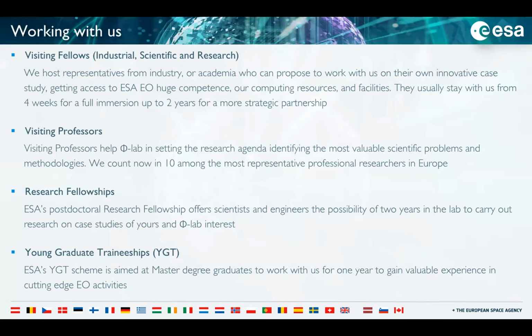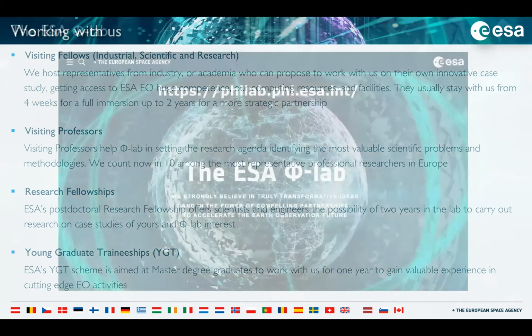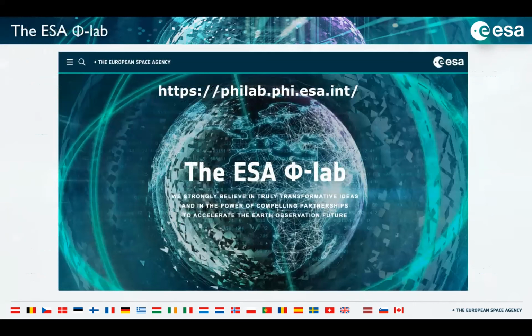If you want to work with us, by the way, we have a number of different fellowships. So people from companies, from academia can come and spend a couple of days, a couple of weeks, a couple of months, and we've even got a couple of people that have come for a couple of years to spend time in the lab and be able to work with European data and also the facilities that we have. We have opportunities for professorships and research fellowships as well as trainees. And if you want some more information, as of about 2 weeks ago, we have a new website, which you can see here.